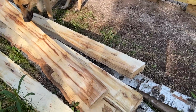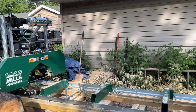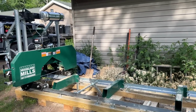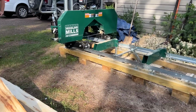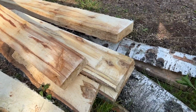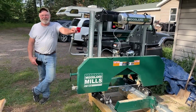Well, I got to try out the new sawmill here. Helped assemble this when I first got here. I was looking at the calendar. It's been a month. Showed up here a month and a couple days ago. We got these nice rough timber boards out of there. Appreciate you letting me give it a little test run there.